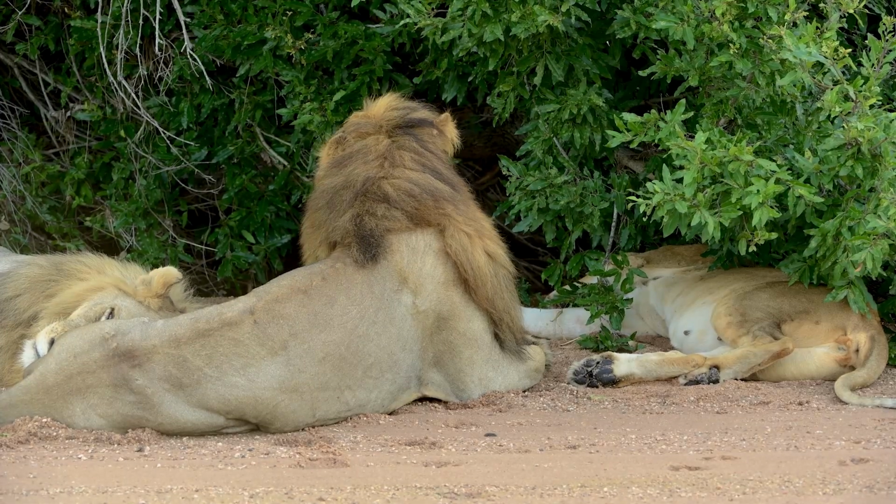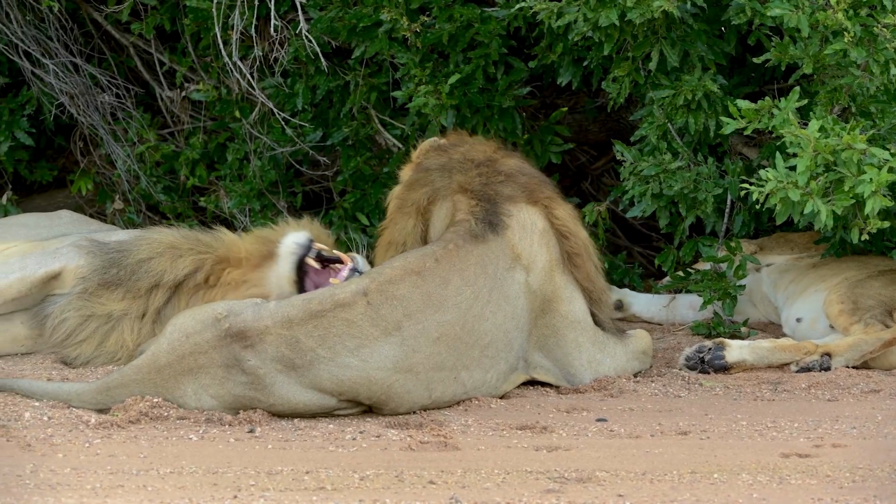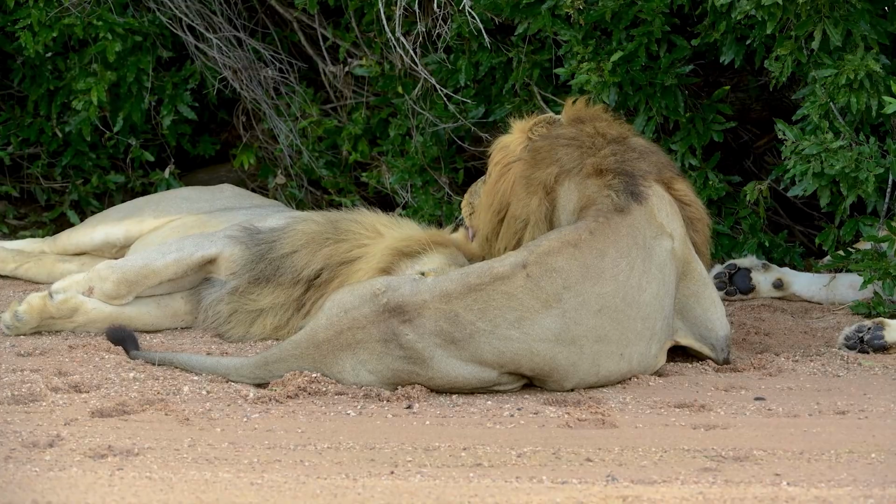So there we have it, guys. There's the males lying right over there and one of the females. And yeah, quite a pity to see old skoro skoro, or as I like to call him, maningi rasa, which means lots of noise. The reason why I like to call him that is because when he roars at night, he just doesn't stop going.